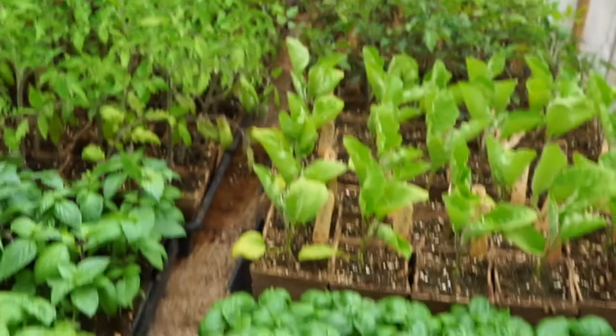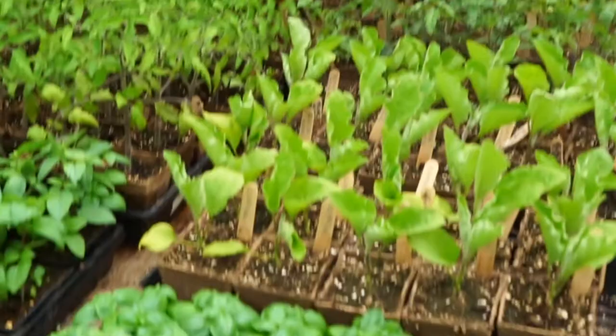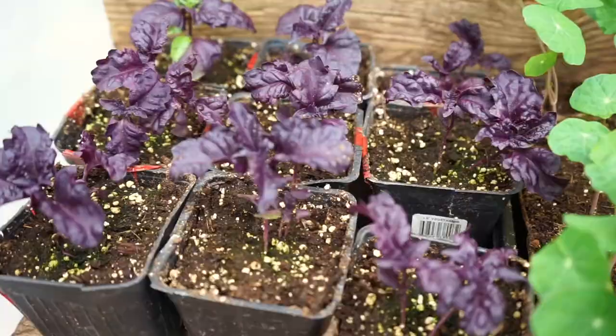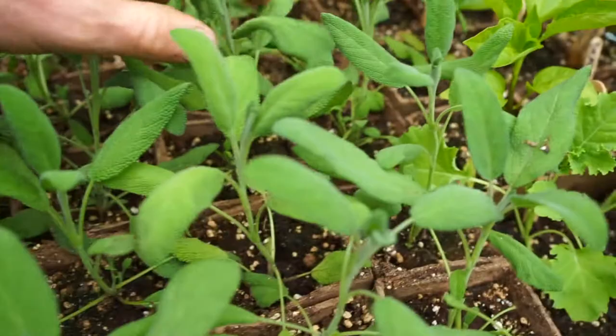Here. Still need to green up a little bit. It's May 7th. Some stuff is doing pretty well. Needs another week to really look superb. Nasturtiums are ready. Purple basil. Winter savory. Summer savory. There's the sage.